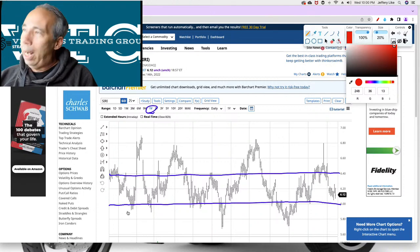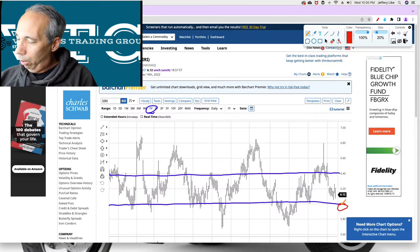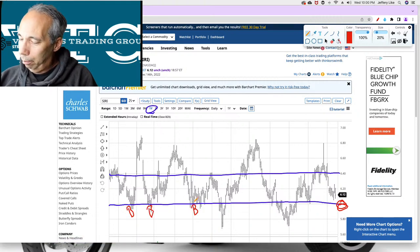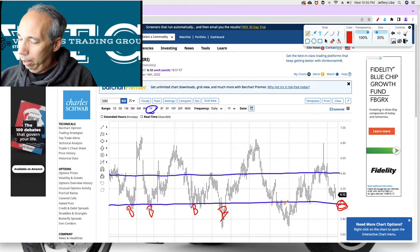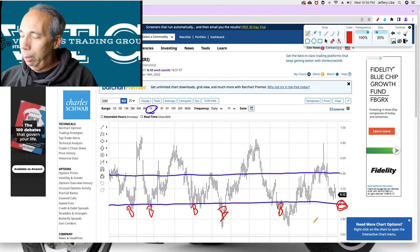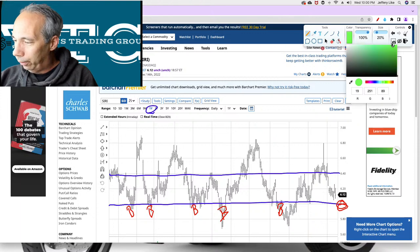So at $6, this is where we're going to buy it, at the $6 mark right there. So this would be a buy. This is a buy. This is a buy down here. That's a buy, and we're not going to buy until it sells, right? So those would be our buy points, and then we'll put the sell points in green.